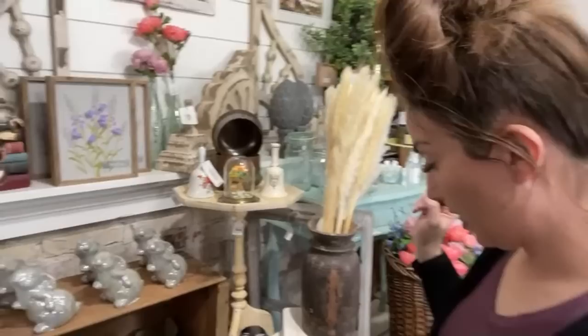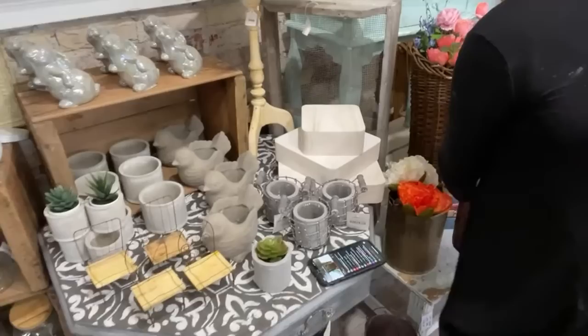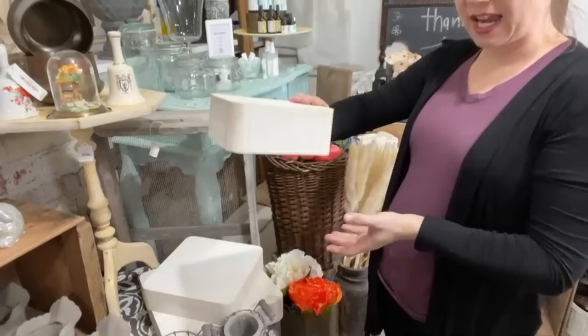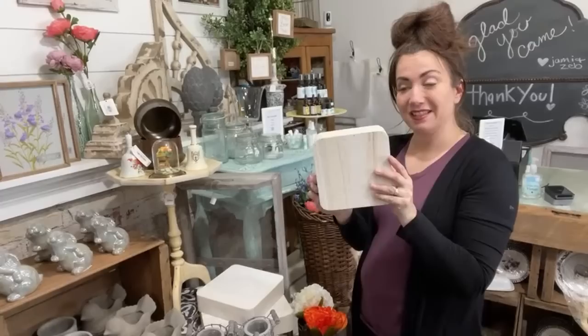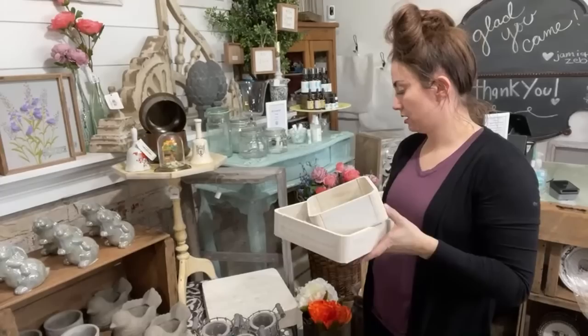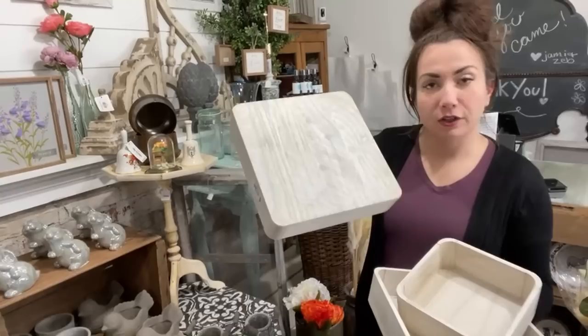Let's see. What else is new over here? This we just showed last week. This is a set of three. It's like $20-ish. And these are such a great deal because you can use them. They're finished inside and out. So you can hang them on a wall. You can stack them upside down. You can have them right side up and put something inside. So you've got that going for you. And I feel like you could also stencil them and make signs, which would be really cute with these. And you get all three for the low, low price of $20. So it's a good deal.